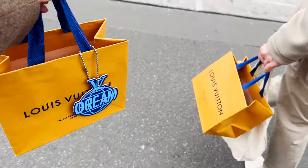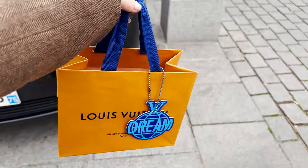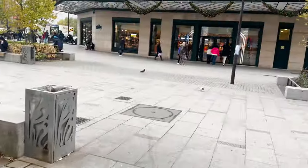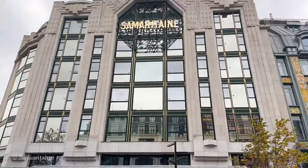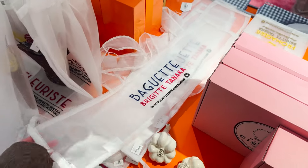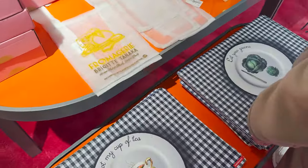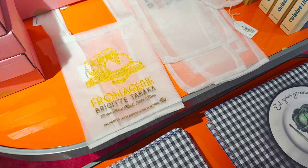We have been successful, secured some souvenirs and a Christmas present for my mom. And now we are heading to La Samaritaine. I have just spotted an own bag to carry your baguette. We have an own bag to carry your cheese. How fancy is that?